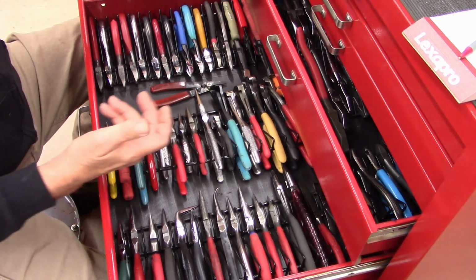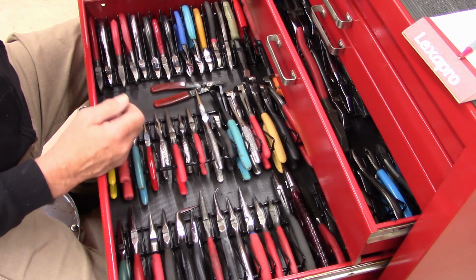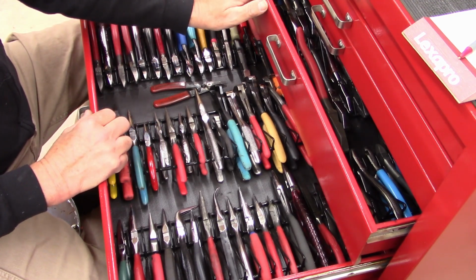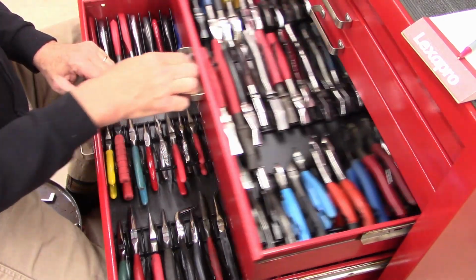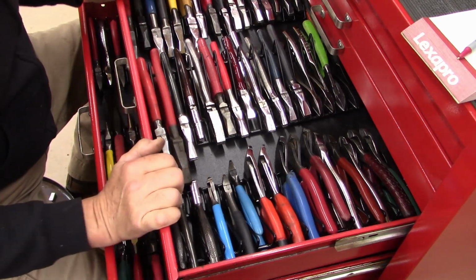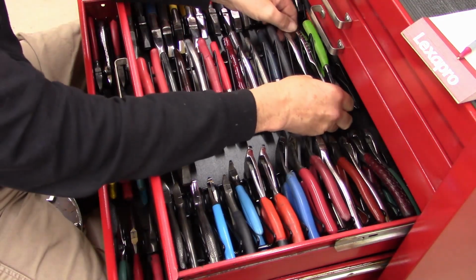And the way the cost of tools are right now, it's just outrageous. And so for me, this is the way I do it. I like doing it this way. But you young guys, look for this stuff. There is a lot out there.